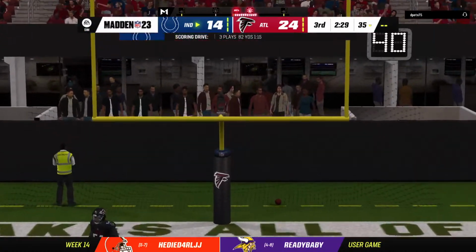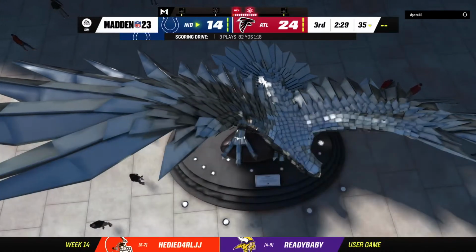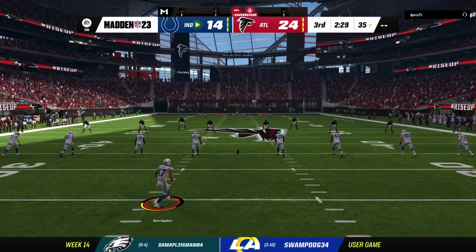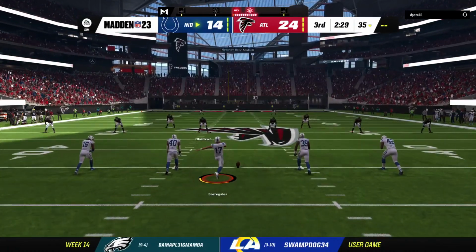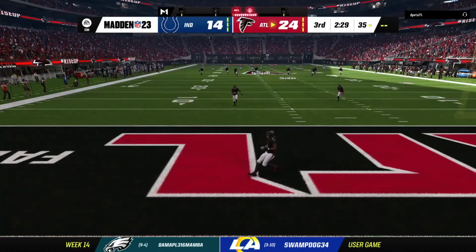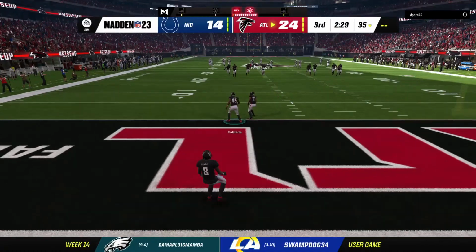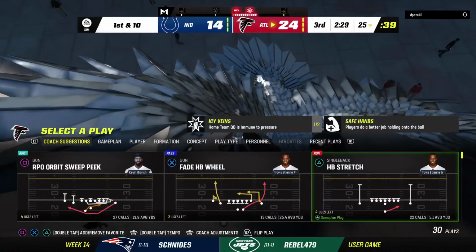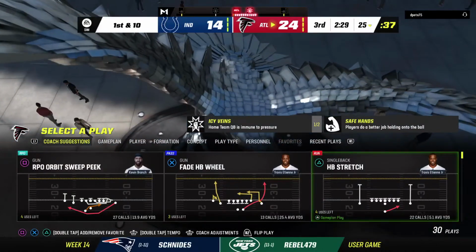Extra point right down the middle. And the lead down to 10, 24-14. Out is the kickoff unit as they run up and send this one away. And this will not be returnable. It's out of the back of the end zone for a touchback.